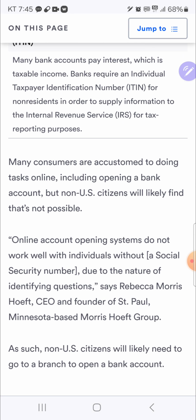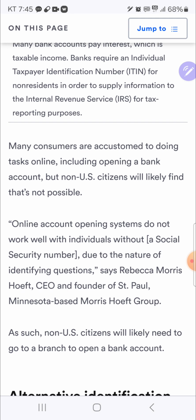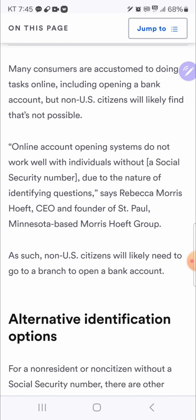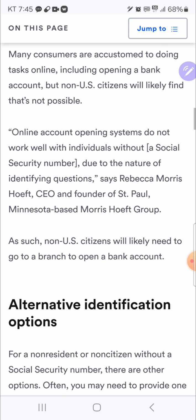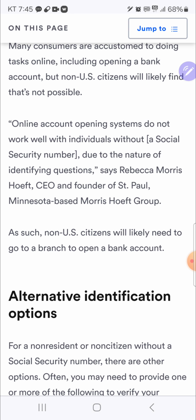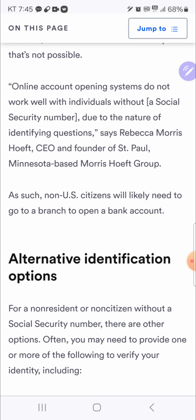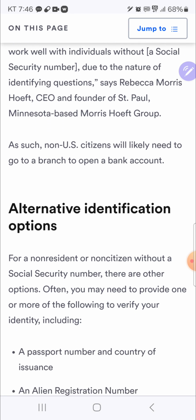Many customers are accustomed to doing tasks online, including opening a bank account, but non-U.S. citizens will likely find that's not possible. Online account opening systems do not work well with individuals without a social security number due to the nature of identifying questions, says Rebecca Morris Hoeft, CEO and founder of St. Paul, Minnesota-based Morris Health Group. As such, non-U.S. citizens will likely need to go to a branch to open a bank account.